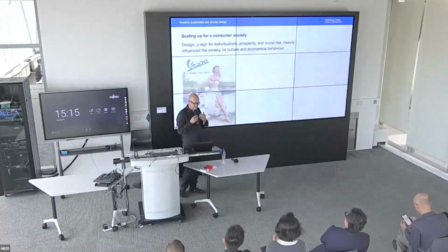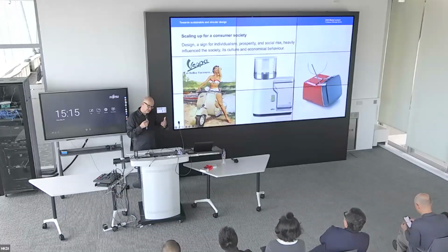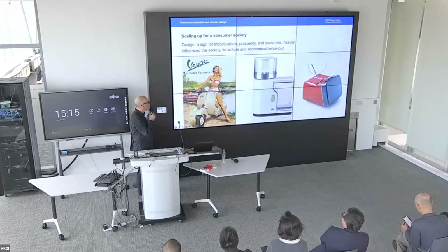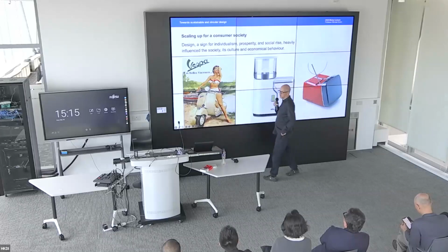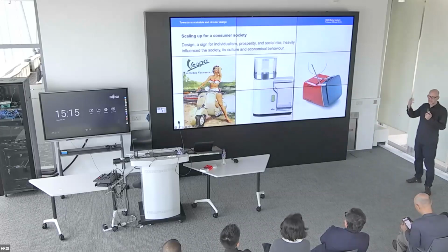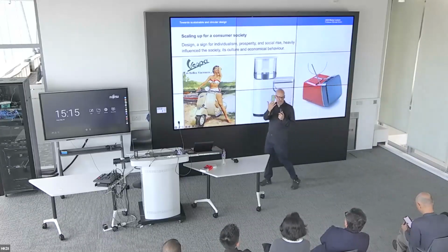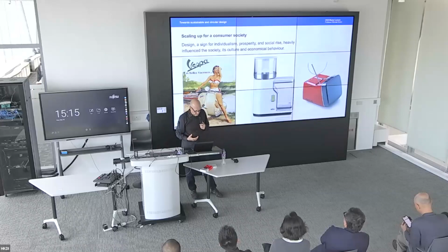But then came this story of scaling up, because this was available for everybody. Design for individualism, prosperity, and social rights influenced our society, our culture, and the economical behavior. So these are goods from the 50s and 60s: coffee machines, TV sets, the nice Vespa. Looking from the perspective of design, these are all very, very nice. But at the far end, these are consumer goods. A lot of people bought these just as a representative item to show that they have a TV, they have a car, they have a microwave, etc.